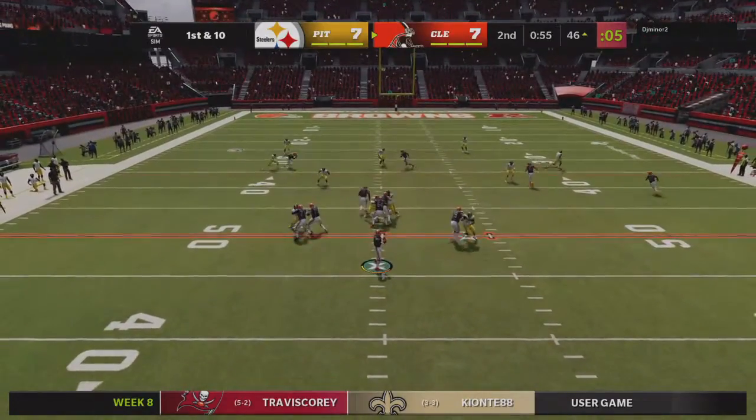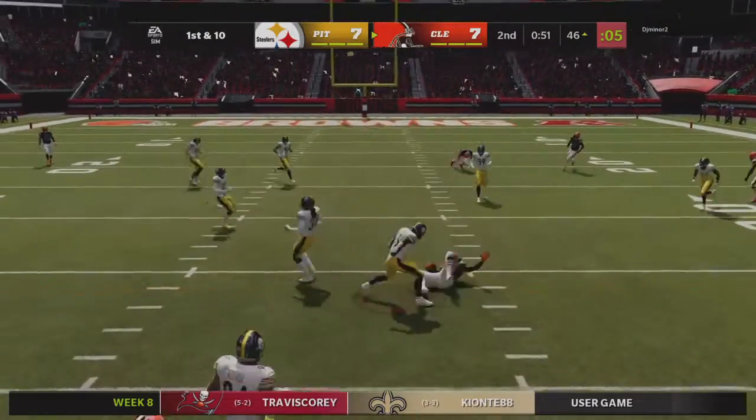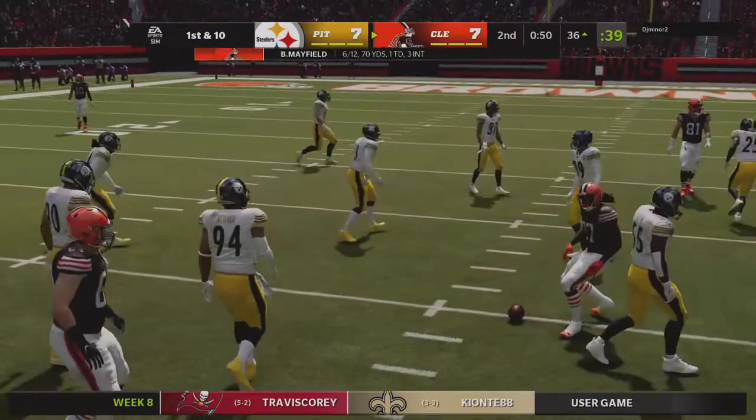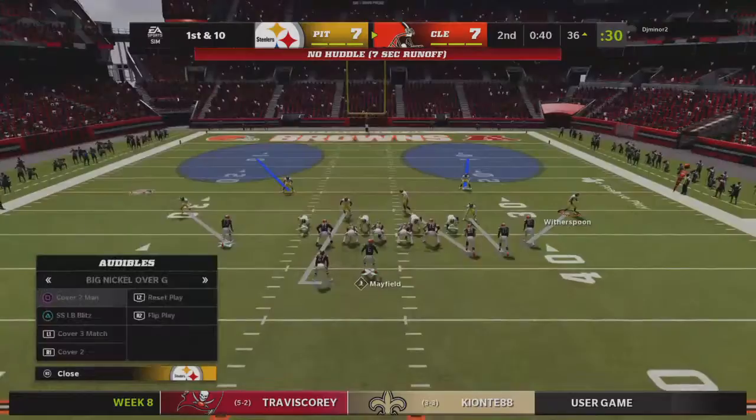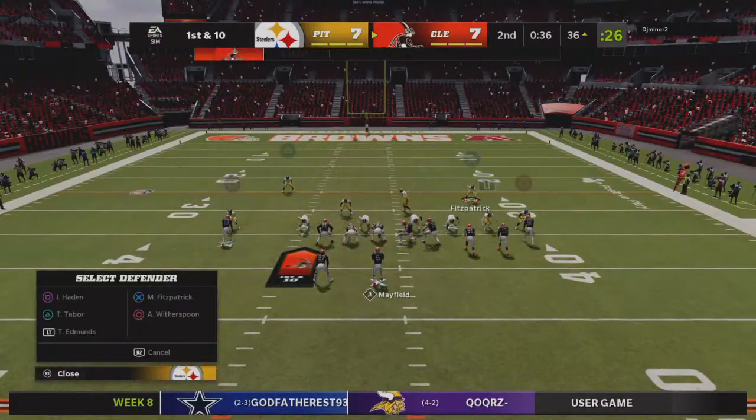Following the interception, Mayfield. He'll get this one underneath to Hunt. And he is tackled inside the 40, not quite to the 35. So from the 36 now, 1st and 10.